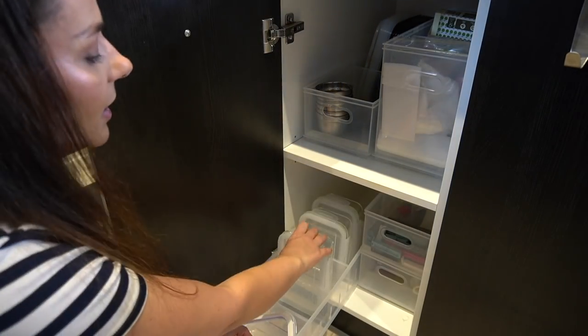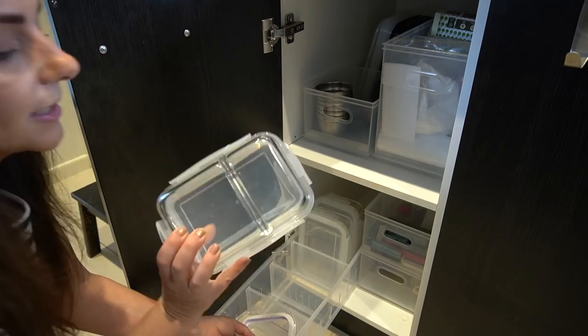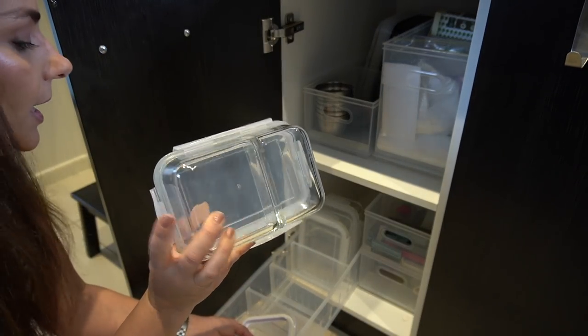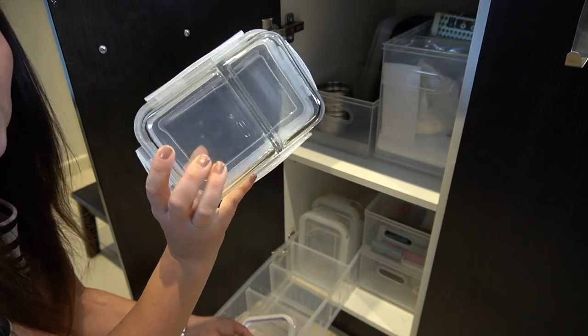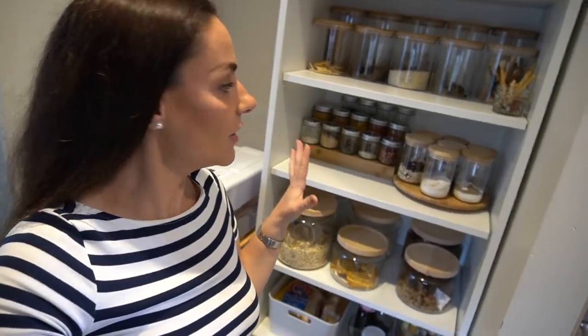And then in this one here, I just have my glass food storage containers. So these are the food prep containers from Amazon. They're divided, they're glass, they're great for meal prepping individual serves of any meals that you want to prep up for the week.